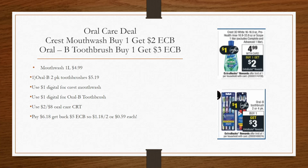So the first one is on the Crest mouthwash. It is on the 1 liter, the really large bottle. It's buy one, get a $2 Extra Buck. It is a limit of 1, as you see there listed. The next deal is going to be the Oral-B toothbrush. It's the 2 or 4 pack, so the 3 pack does not count. It's buy one, get a $3 Extra Buck.